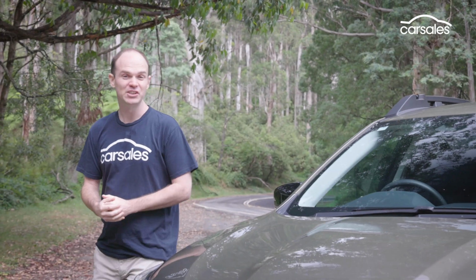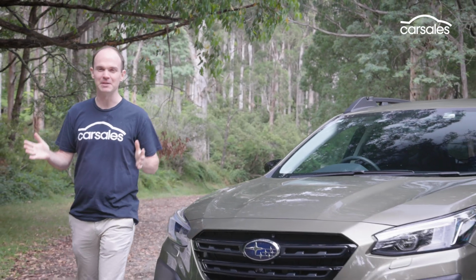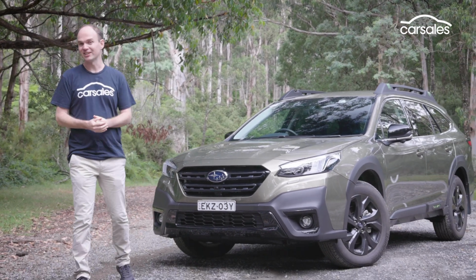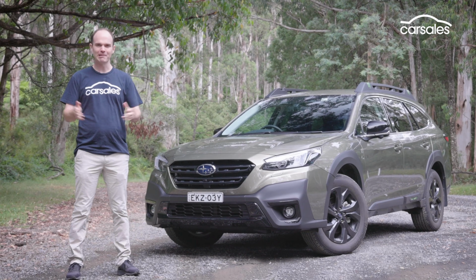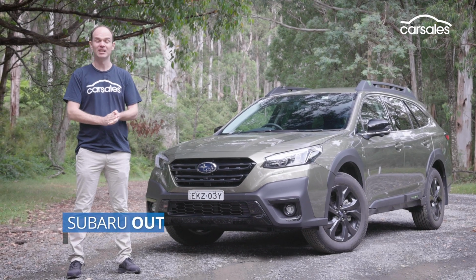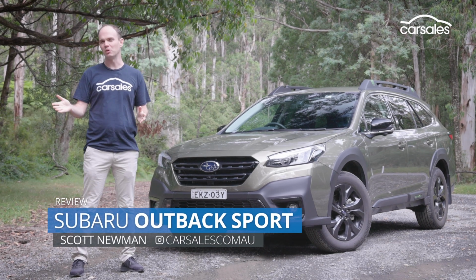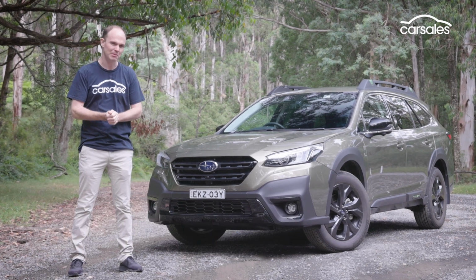If you like the idea of an SUV but don't want to buy something big and boxy, then you need something in the middle. Something that looks and drives like a car but has the ruggedness and practicality of an SUV. Something like the Subaru Outback. But is it the best of both worlds or just an exercise in compromise?